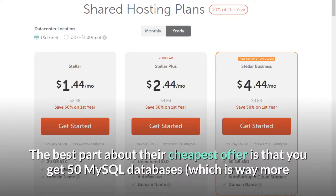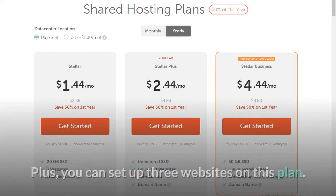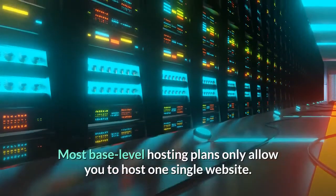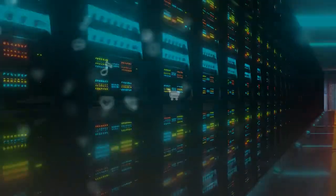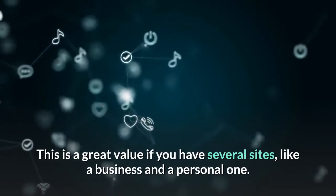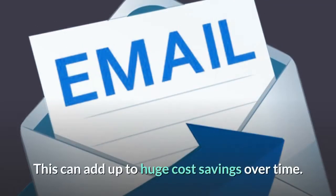The best part about their cheapest offer is that you get 50 MySQL databases, which is way more than what most companies offer on a similar tier. Plus, you can set up 3 websites on this plan. Most base-level hosting plans only allow you to host one single website. This is a great value if you have several sites, like a business and a personal one. They also give you up to 50 email addresses right out of the gate, too. This can add up to huge cost savings over time.